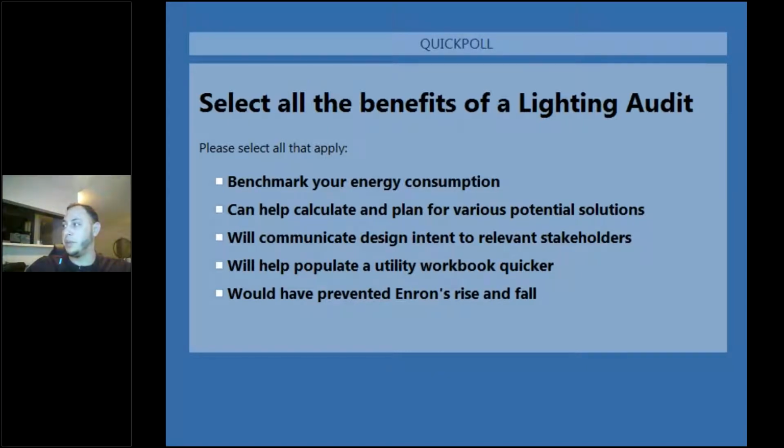You can benchmark your energy consumption. They help calculate and plan for various solutions. Can lighting audit help communicate the design intent? Pre-populate a workbook. I appreciate you guys. Good. The majority of people are voting by now.